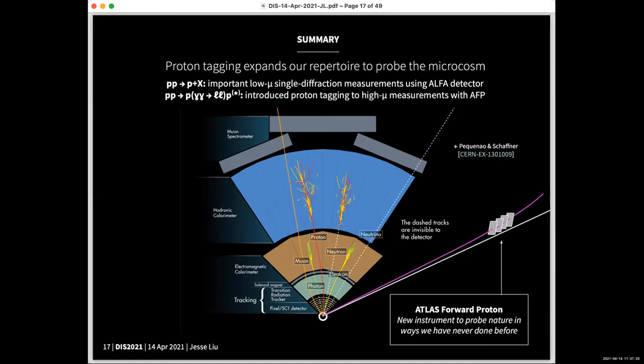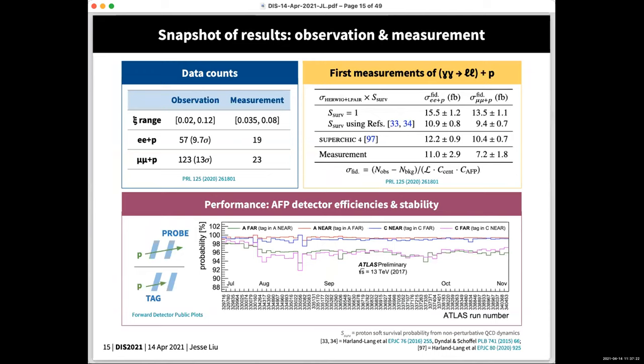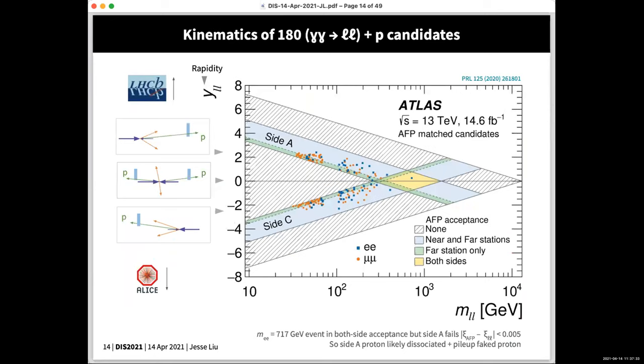I have a question concerning statistics. Is the statistics of lepton production a final statistics, or was not the whole data analyzed from Run 2? So we only had 14.6 inverse femtobarn of good quality data that we collected during Run 2, but we expect to have an order of magnitude more statistics in Run 3. In Run 3? Yes. Okay, thank you.